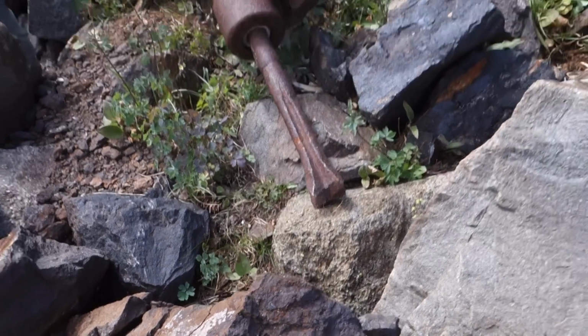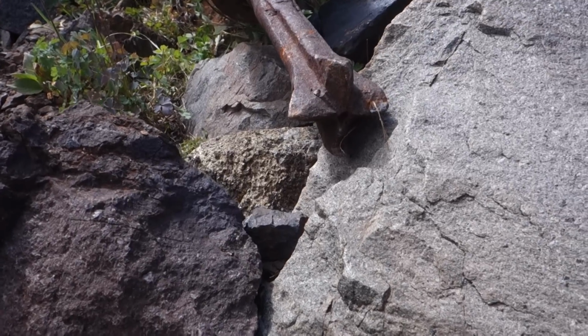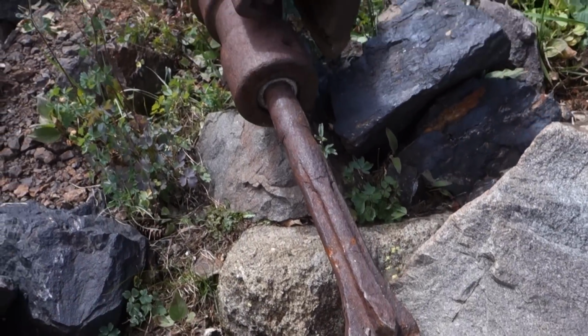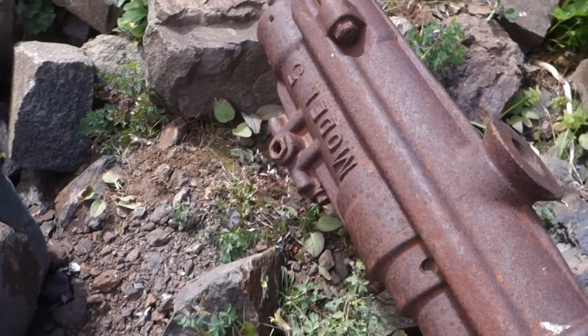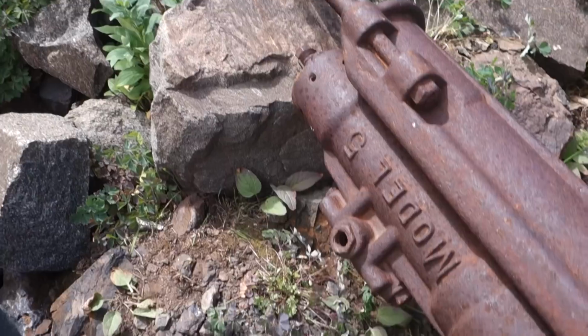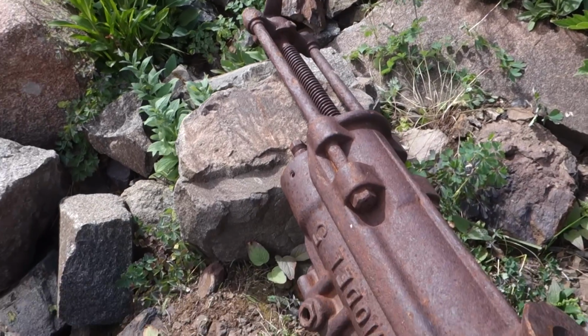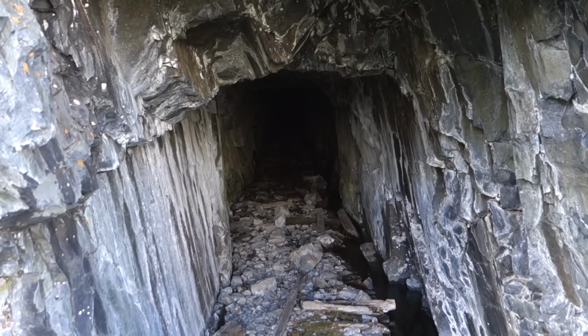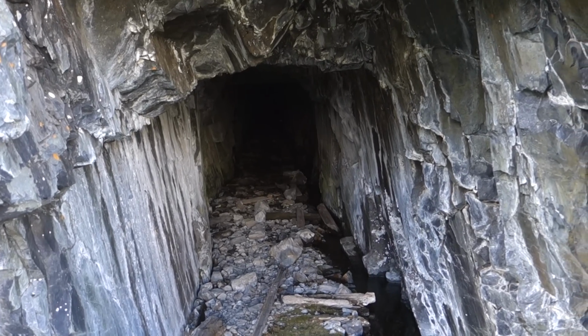Let me check. Okay, I lied. It looks like it does have the hole there, but this is still quite old. See, it says Model 5 right there. Very, very cool. This mine really demonstrates the value in putting the effort in to make the long hikes to get to the remote mines.